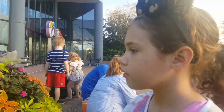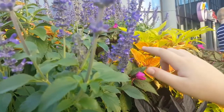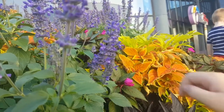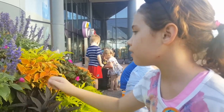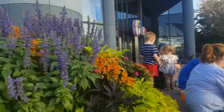What'd you just do? Pet a honeybee. Pet a honeybee. That's right. Hey. Yeah? Honeybees rock, don't they? Yeah.